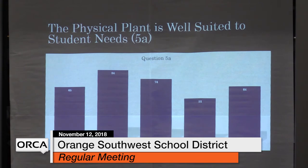Physical plant is well suited to student needs. It's at 64%. The temperature is unbearably hot at the beginning and end of the year. Imagine that. Which is true, especially at the high school. But what's interesting, if we get the solar panels up there, we can get the heat exchangers in and we could air condition the schools. Imagine what a draw that would be across the state.